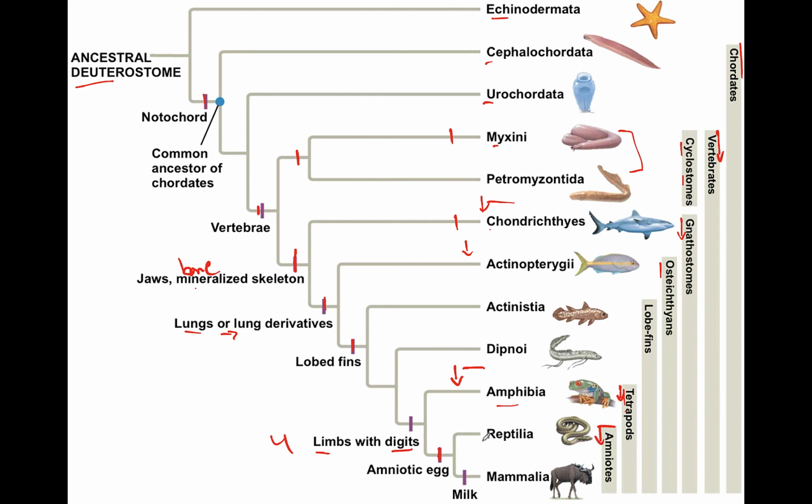And so these are going to be eggs that either have a shell, like they do in reptiles and birds, or get retained inside of a uterus. So that's in mammals. You actually have an amniotic egg, you just don't lay it with a shell. And then the last grouping here are the mammals, and some characteristics of mammals are going to be the invention of mammary glands and milk, as well as hair.